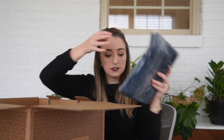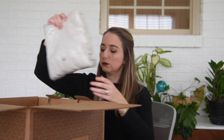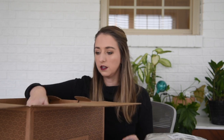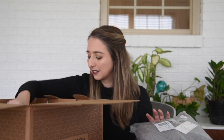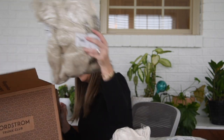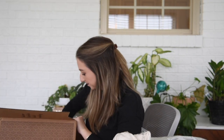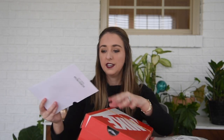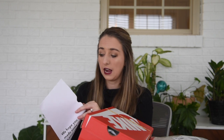We've got jeans. Ooh, lots of neutrals, looking like me. These are fun. And the coat? What? Oh, good. Tennis shoes. Ooh. Here she is. Inside, you'll find a little envelope that includes everything about your price point, your return label, just so you get a good feel for how the process works.